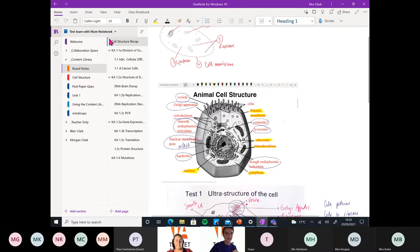As Amanda said, just for anybody that isn't familiar with it, in OneNote, when you make up a class notebook, you always have a collaboration space, a content library, a teacher section, and then any of the students that you have added. So I have my own two children in this one here. They hate the fact that I put them in because they get pinged all the time and stuff. And they're like, oh, again.